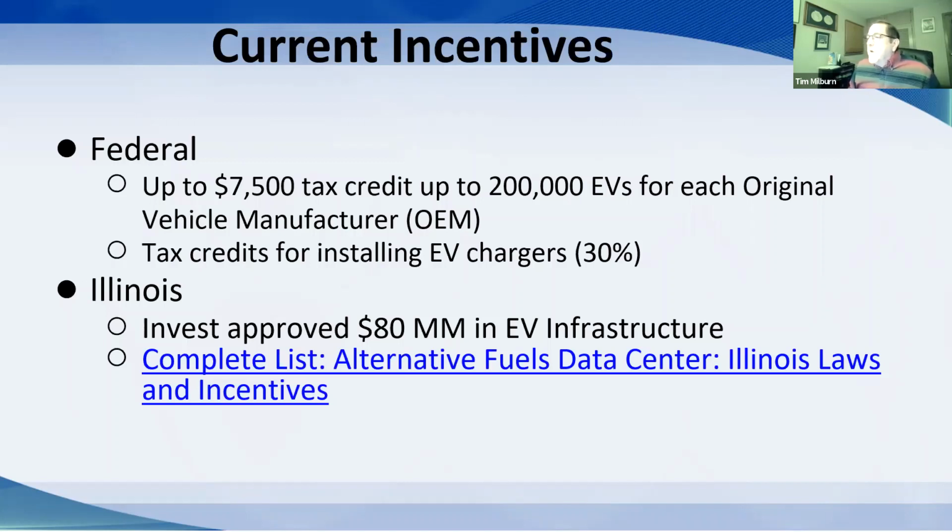And in Illinois, the state of Illinois has approved $80 million in incentives to support EV infrastructure. They did this in 2019. It's under the IEPA's control, Illinois Environmental Protection, and they have not yet decided how they're going to allocate it, but it is out there, and we hope soon it will be applied.